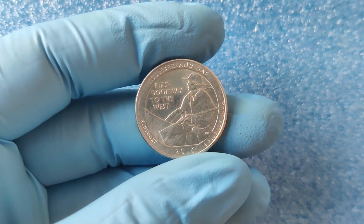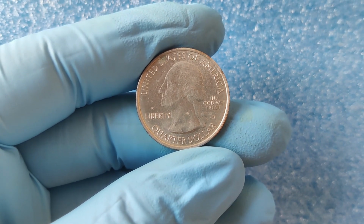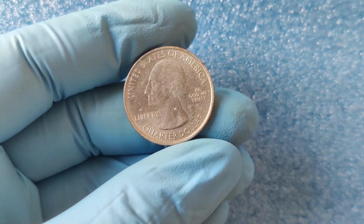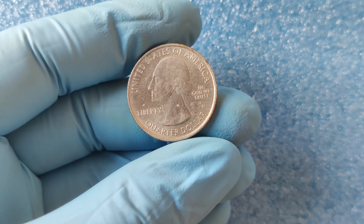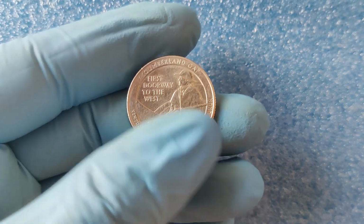It's known as MS-67 on the Sheldon coin grading scale, which means it's almost flawless. Finding any circulated coin in such immaculate condition is rare, but finding an error coin in this grade is like striking gold. When this coin went up for auction, bidding wars erupted, and eventually, it was sold for a staggering $1.30 million. So, why was it worth that much?